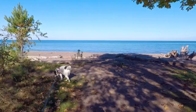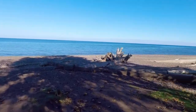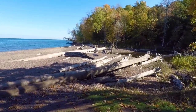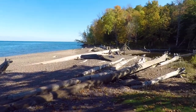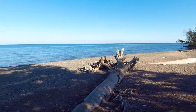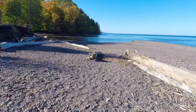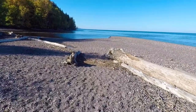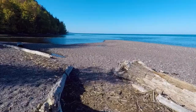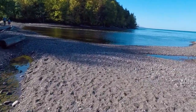I bet there's gonna be some pretty rocks here. Oh, that's nice. Oh, it's actually a lake, because it's cut off from Superior. All right. How beautiful is this? Absolutely gorgeous.